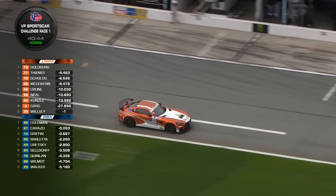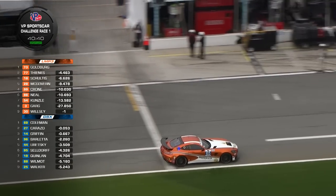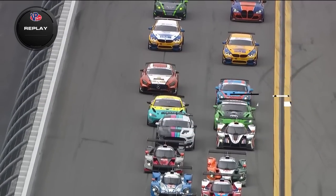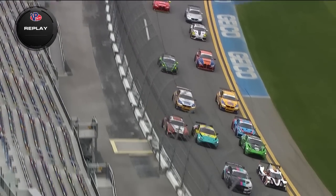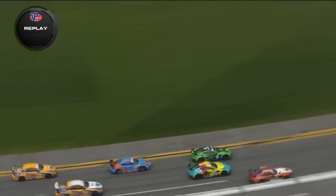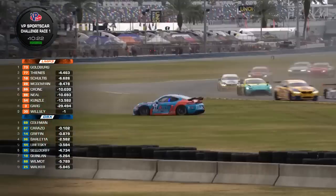But for Tim Probert, the damage is done because now he's having to serve that drive-through penalty for the false start. And this is what we were talking about at the start again. You must remain in your column until the line. And for Probert, he gets a great start. The problem is he needs to be behind Uretsky, and he's just not. He's almost cleared him by the time they get to the line. Absolutely he has, and that's a no-no.